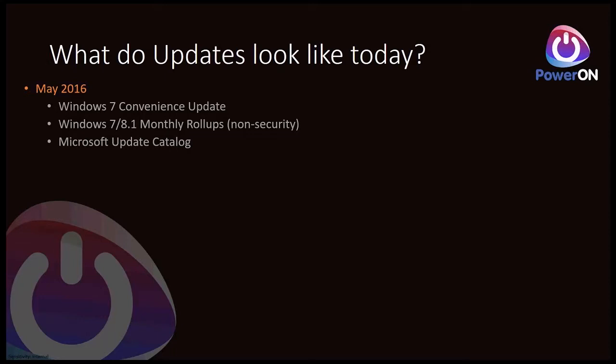Around the same time, Microsoft also started to release monthly roll-up packages for Windows 7, 8.1, and Server 2008 R2, 2012 R2. These roll-up packages included all of the non-security fixes in a single update. The security fixes were still released individually, and the monthly roll-ups weren't actually cumulative. So they were just a convenient way to install all the non-security fixes that were released each month in a single update package. Also around the same time, Microsoft moved updates from the Microsoft Download Center to the Microsoft Update Catalog. So we'll have a little look at how that looks later.